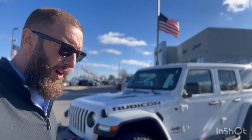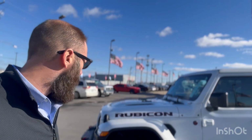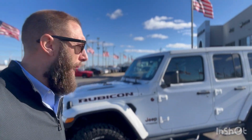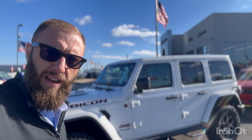This one's trail rated. Being a Rubicon, it's an off-road beast. You have a front and rear axle locker, so you'll be able to get out of any situation if you plan on taking this thing off-roading. And it's also got a powerhouse of an engine in it. You got the 3.6 liter Pentastar. So let's go ahead and check this thing out real quick.